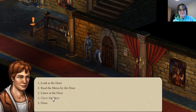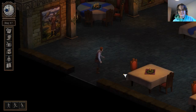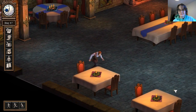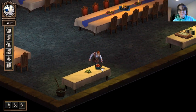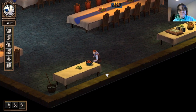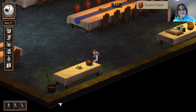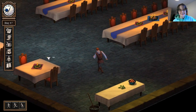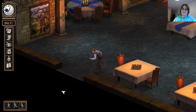Go get our apple. I do have my Grigri now, so I can also go and find out what those ghosts want. I'll just take the plumpest, juiciest one I can find. Too bad I had to touch all the others to do it. Sean! I'm so glad I'm not in preschool with you.